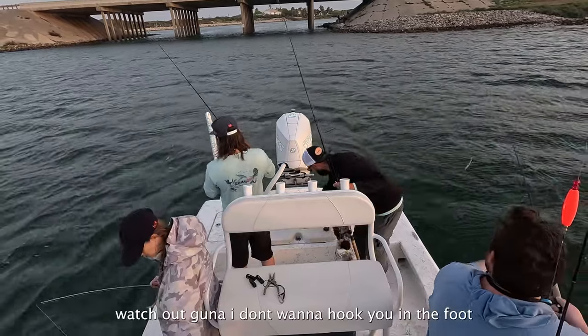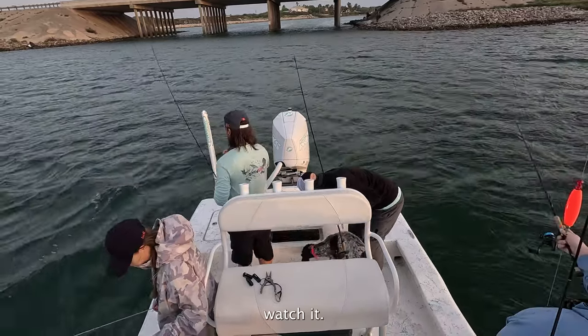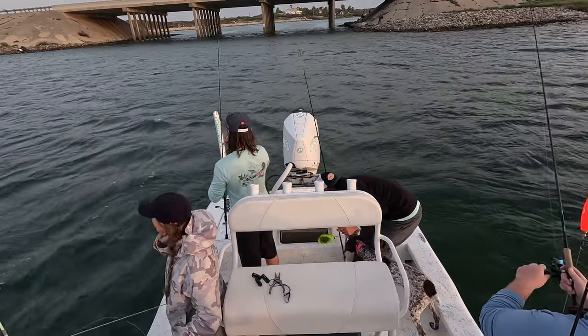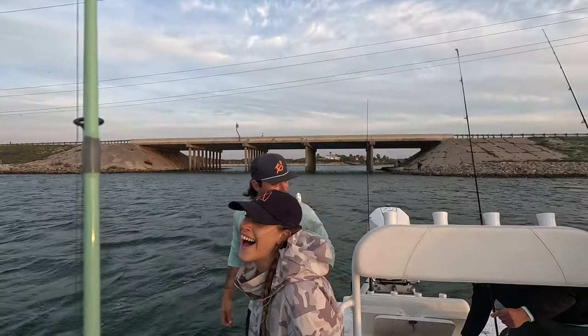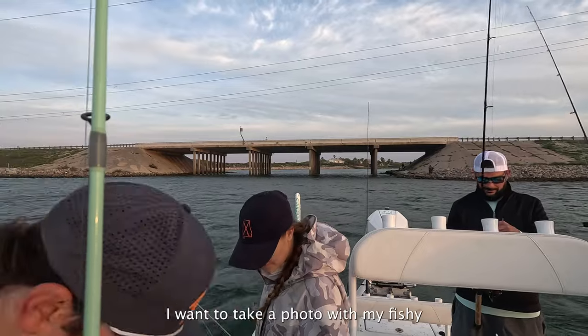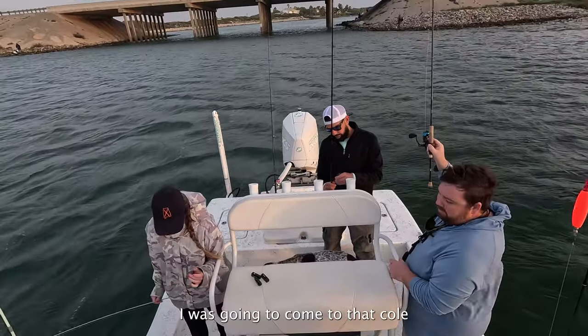Jack, I don't want to hook you in the foot. It's like deep in his mouth. You better watch out. Nick? Yeah, we might have to cut this hook. There you go, Chris. I'm going to take a photo with my fish.